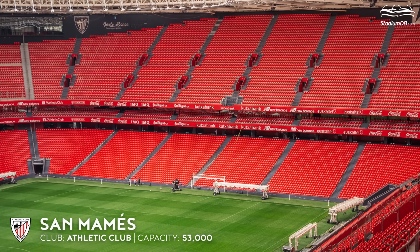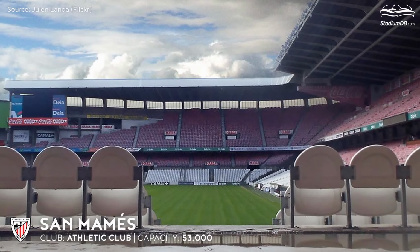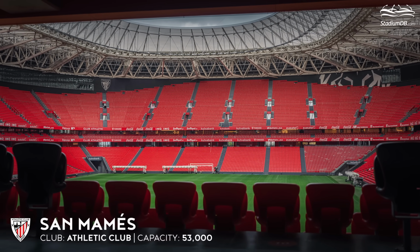Inside, the striking effect of a red wall of seats was achieved. One can only imagine how Camp Nou will look at nearly twice the size.